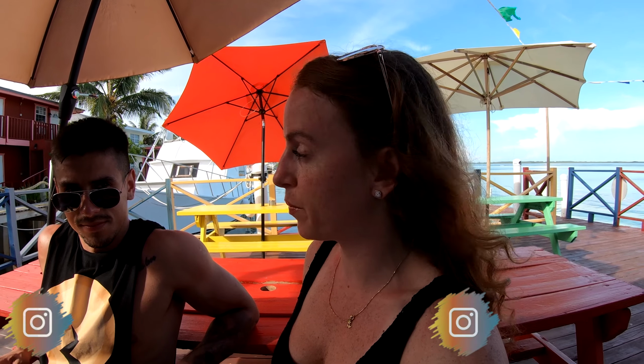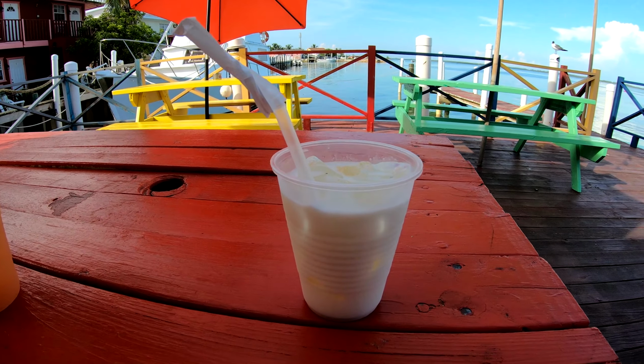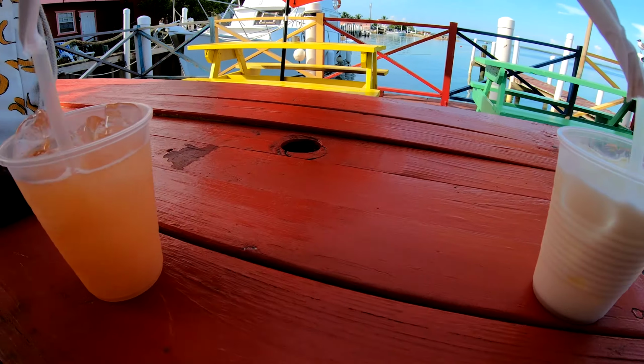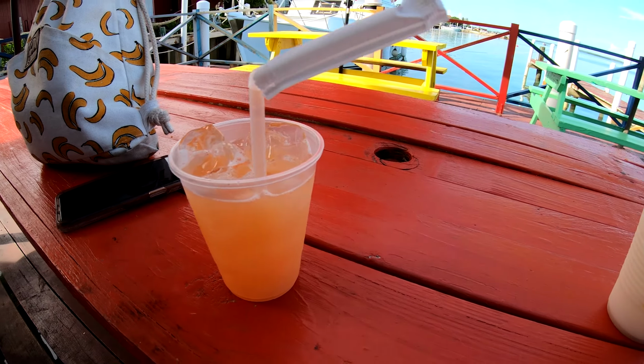And what else we get? We got a coconut rum with milk. He said you can do it 2 ways, with milk or with orange. So we're gonna try the one with milk because I like milk. He won't drink it. But I'm gonna let you know how it is. So this one is a typical drink from Bahamas. It has milk and rum and coconut. This is the fruit punch / Bahama Mama fruit rum.